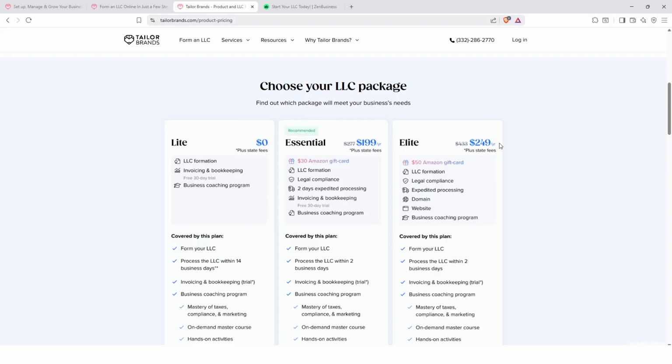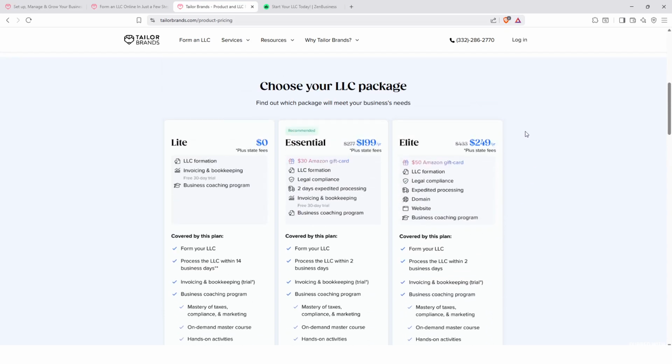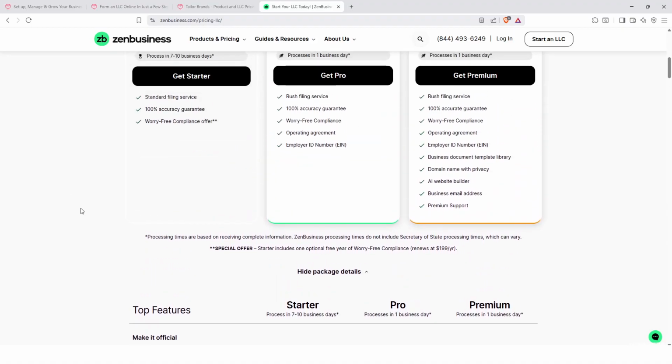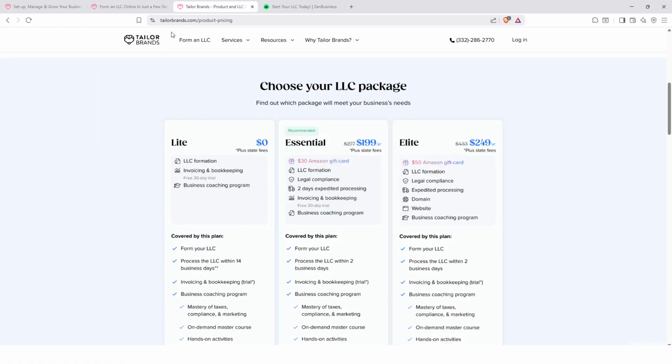For example, with the elite offer, which is only 249 euros per year, you really have everything included: the formation of your LLC, your EIN, tax filing. You also have all the legal aspects covered. You also have the whole logo part, which will be designed, and a free domain. In short, you have a lot more, all in one, with the Tailor Brands offer, whereas ZenBusiness will be a bit more simplistic and especially will charge in options and upsells for every other service you request. So for me, it's one of the advantages of ZenBusiness, and it's to the advantage of Tailor Brands.